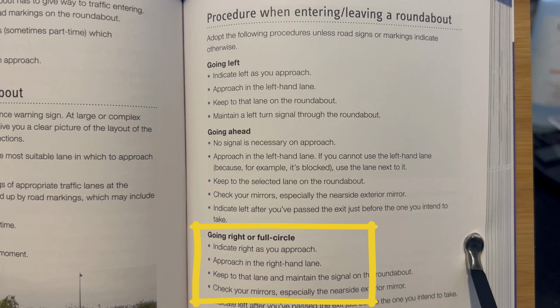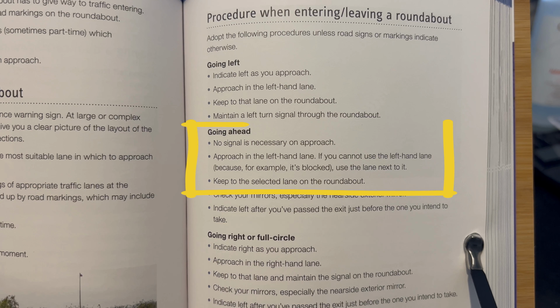So that leaves, what about going ahead? Well, here it's very specific. Driving the Essential Skills, the 2023 version, says going ahead, approach in the left-hand lane. However, if you can't use the left-hand lane because, for example, it's blocked, use the lane next to it. But other than that, it is very specific, both in the Highway Code with the picture, straight ahead is the left-hand lane, or in Driving the Essential Skills, going ahead, approach in the left lane.